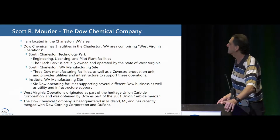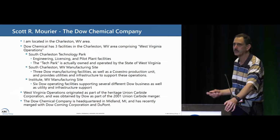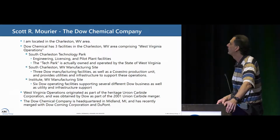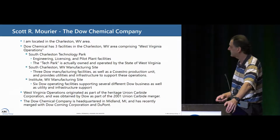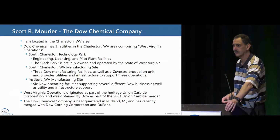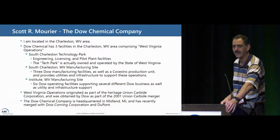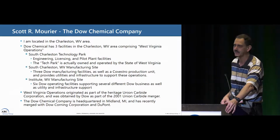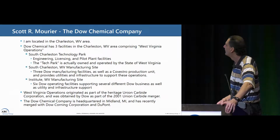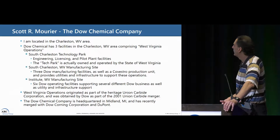Dow Chemical has 3 facilities in the Charleston area, and it's referred to as West Virginia Operations, WVO. We have a technology park in the town of South Charleston. South Charleston is a little business community located directly west of Charleston, the capital of the state of West Virginia. The reason it is south is that it is on the south side of the river, even though it's west of Charleston. The technology park has engineering, licensing, and pilot plant.